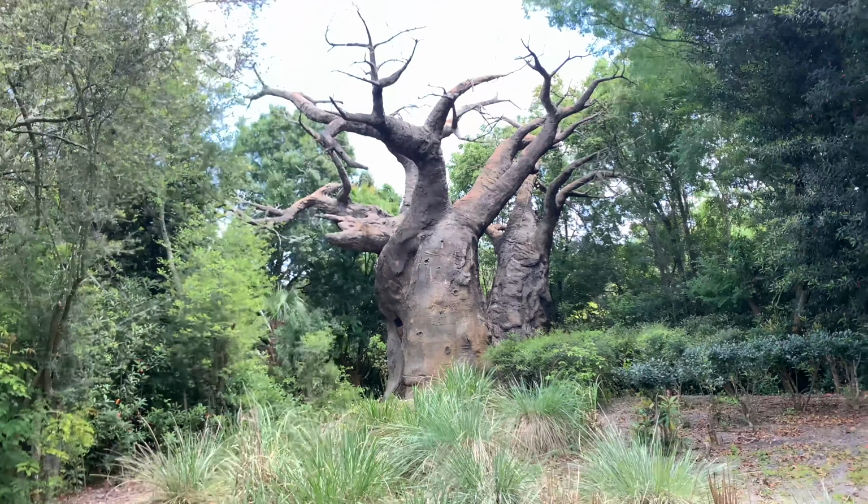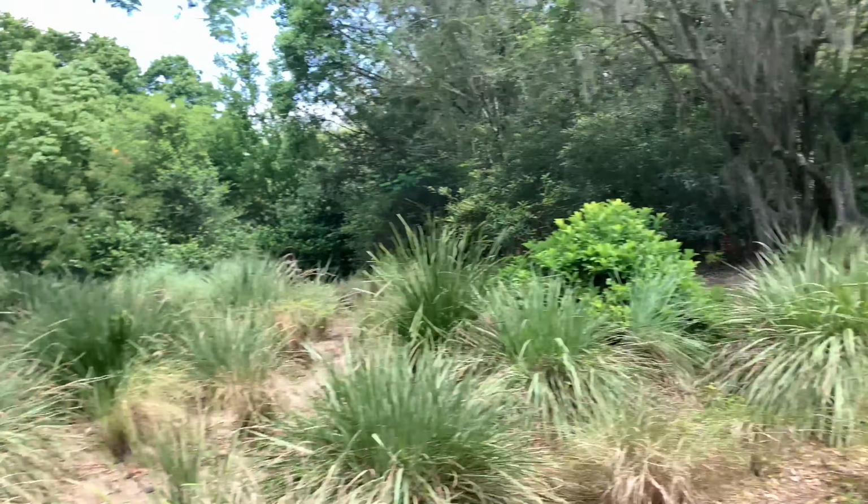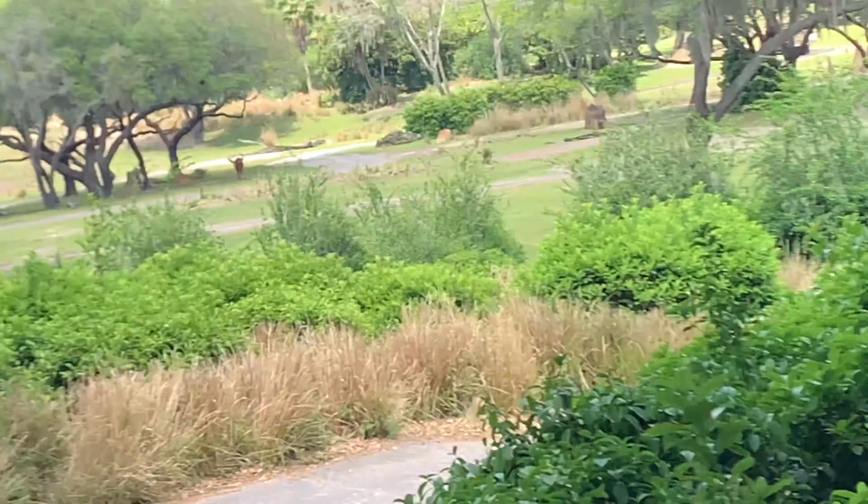During the rainy season, it soaks up water and stores it for the dry season. During that dry season, a larger animal with a tusk or a horn can crack it open and use it as a water source. So that water will continue to slowly drain out. Other animals can drink from it as well. Look at the hyenas.